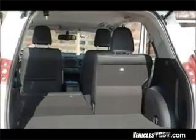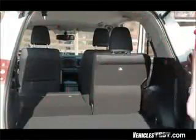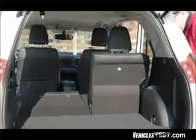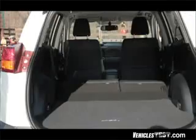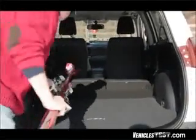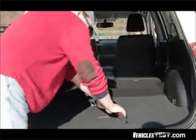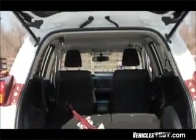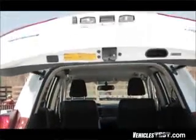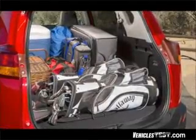Now let's get to the real utility of the RAV4. There's realistic seating for 3 adults in the back, and it's a 60-40 split bench seat arrangement. And with the seats folded, there's a class-leading 73.4 cubic feet of cargo space. That's more than you get with the Mercedes GLK class, BMW X3, or the Ford Escape.